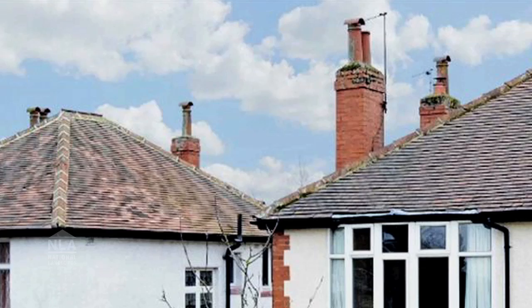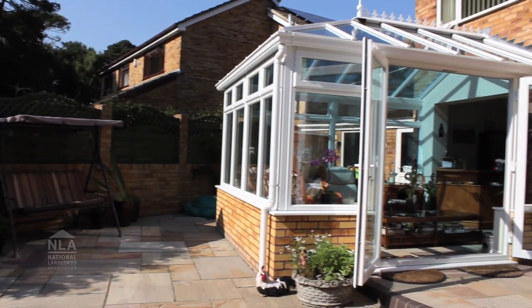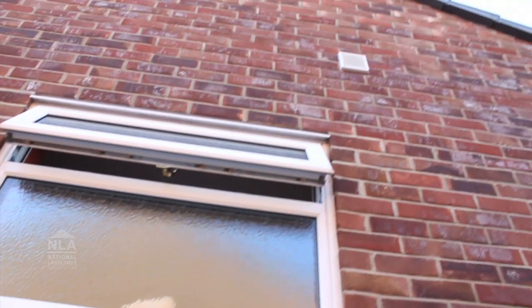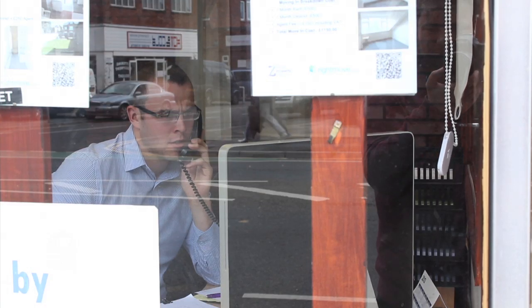Be aware that any changes such as capping or removing chimneys, adding extensions or conservatories, changing the position of windows, adding extractor fans, or fitting cupboards close to a boiler could all have an effect on gas safety. Ensure any contractors are made aware that there is a gas system at the property and seek advice as necessary from your gas engineer before work begins.